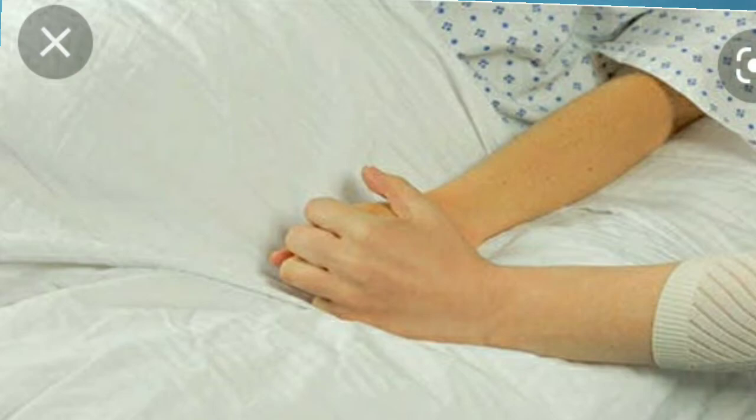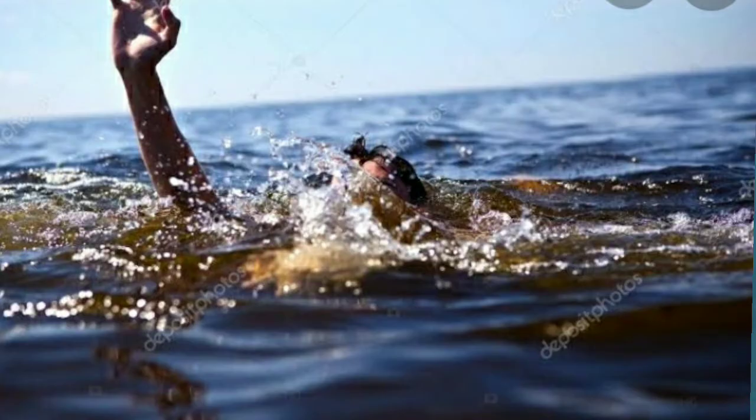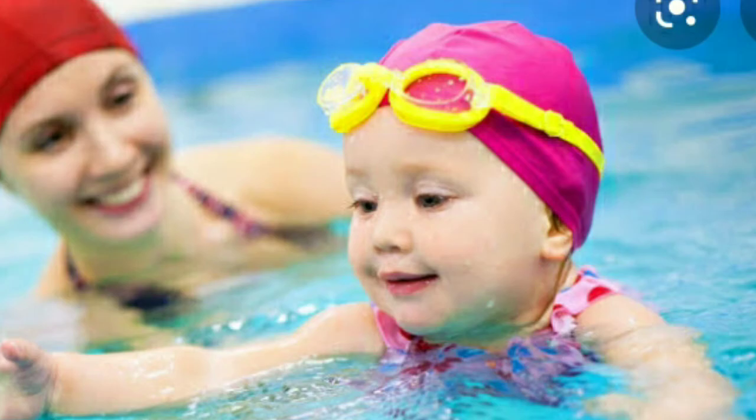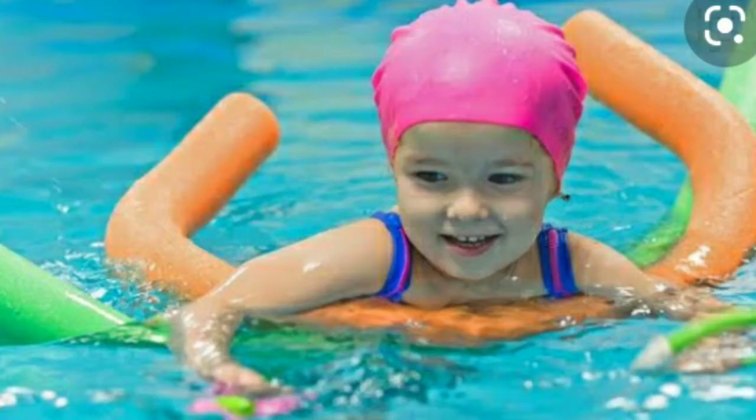Okay, and second one, drowning. Drowning is death caused by suffocation when water or other liquid fills the lungs. Drowning accidents can be prevented with precautions such as life jacket use and child supervision around water.